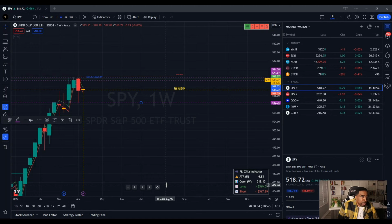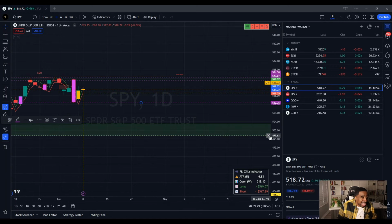So we want to know where we're going to break out at. And that's $524.38 to the upside or $512.76 to the downside. So whichever way we break out or break down, we want to take advantage of. The reason why I like sitting out on Mondays is because I can see how price reacts to the week open. And the current week open that we have is $519.15. And I've told you all before, if you're bullish, you want to be above that price. If you're bearish, you want to be below it. And as of right now, we just got below.